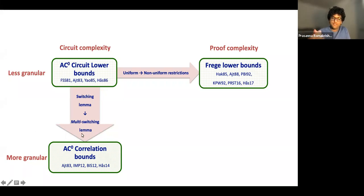And what you need to modify in order to get these correlation bounds is to prove multi-switching lemmas, where rather than just considering what happens when you hit one formula with a restriction, what happens when you hit many formulas all at once with a restriction. And so our work is kind of a blend of these two modifications.